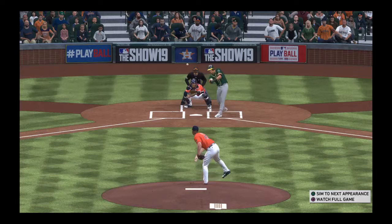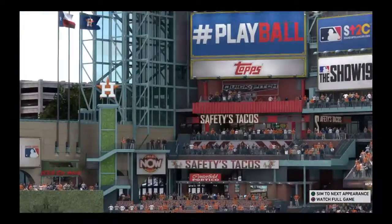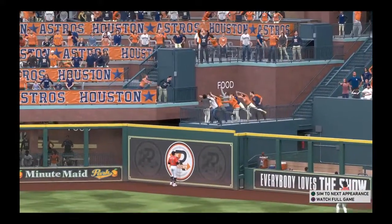Oh, a little quick jump right there. He does it in a variety of different ways. That time, first pitch out of the gate, he was coming unglued. Look, play ball.